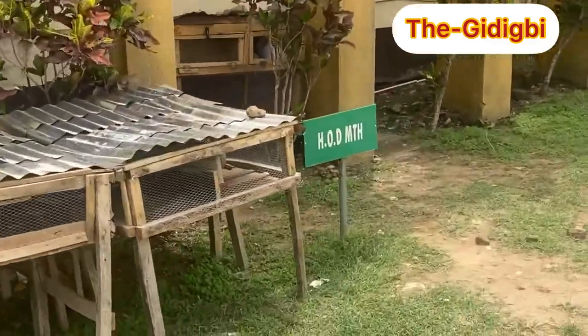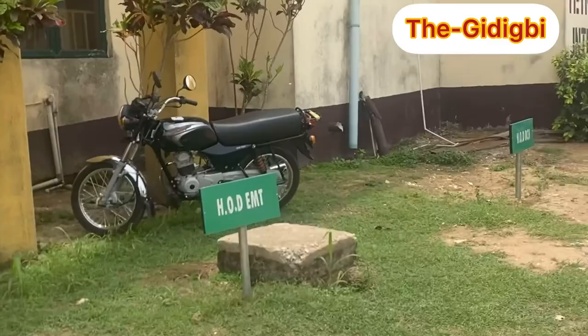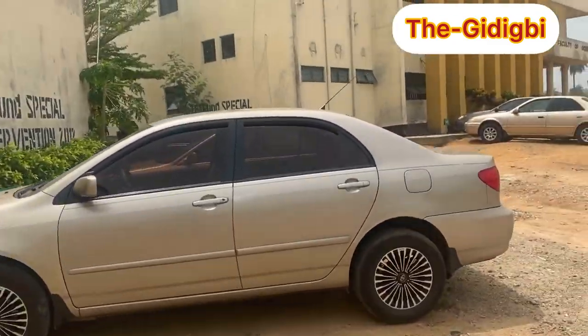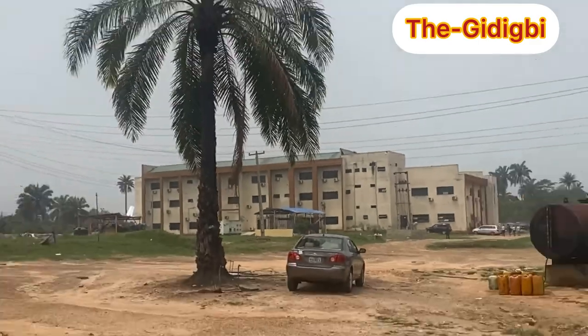This is science, the most organized faculty in this school, even if I don't take classes there. But when I did A level, I was here for a while. See what I'm saying about organization? All of them, HODs, have their own parking space. And that is the power house of the school. That's what they call the senior building.